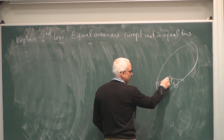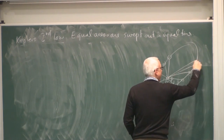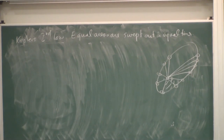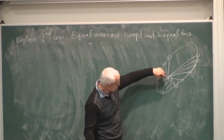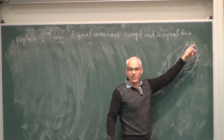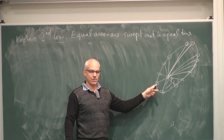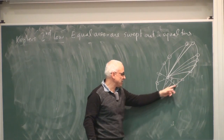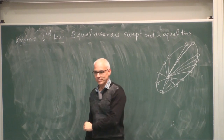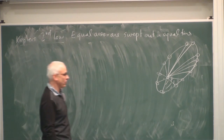So if you plot the various months, for example, then what you're going to find is that each one of those segments has the same area. And since this part of the orbit is closer to the sun than this part over here, it means that the planet is going much slower in this more distant area. And it's going faster in this area. So it doesn't go around uniformly. It goes around like this, and it speeds up as it goes close to the sun. And then when it gets far away, it slows down. And the difference depends on the eccentricity of the orbit, sort of how far the sun is away from the center of the orbit.